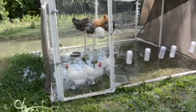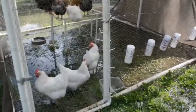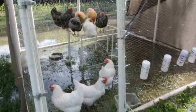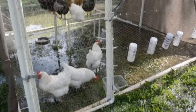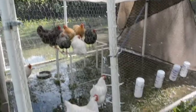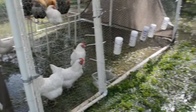But this is the old garden, and needless to say, you can see our chickens. They're trying to stay above the water flow. They're on their perch. Some of them don't seem to mind getting wet. The white rocks are down below, Buff Orpingtons, and the black rocks are up above. And we think they like the worms and insects that come in with the irrigation.